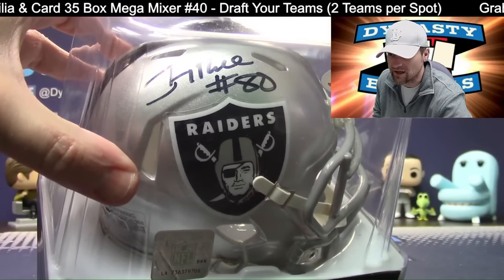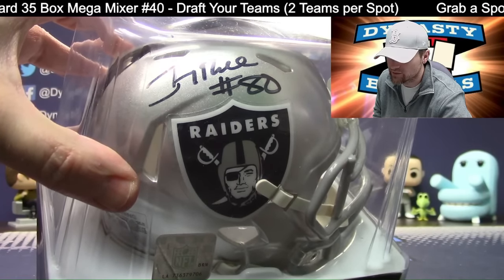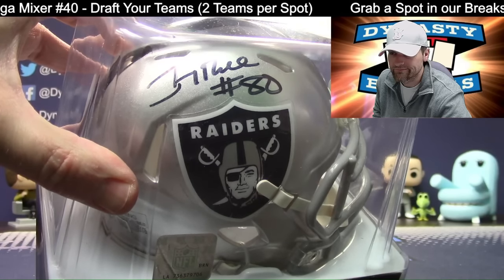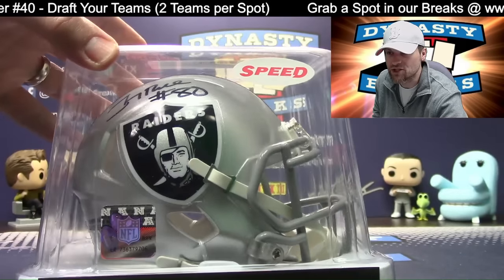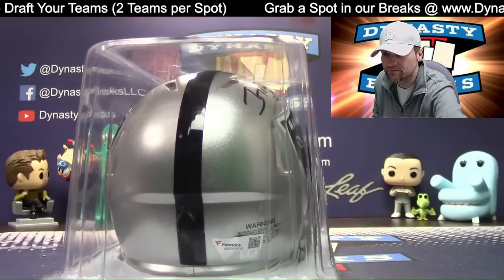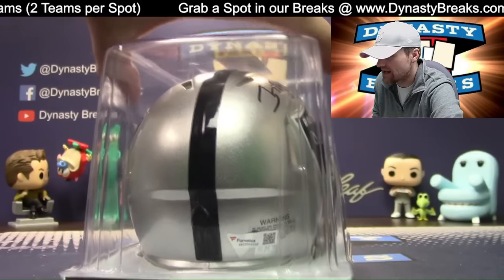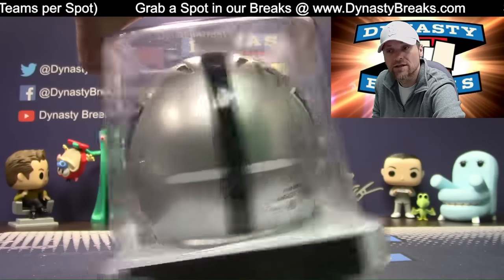He was still a stud with the Raiders. Got him to a Super Bowl, made Rich Gannon an MVP. Man, Jerry Rice speed helmet. Fanatics authenticated. That's a tough one to get when you get a Fanatics authenticated one in Gold Rush. Gonna be a little bit tougher.